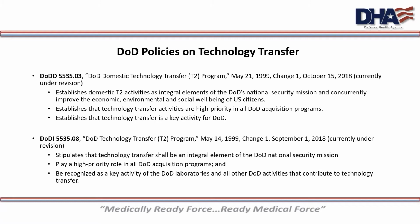Similarly, in DoDI 5535.08, they talk again about the integral element of the technology transfer being an integral element of the DoD's national security mission, and the high priority role it would play in acquisition programs.